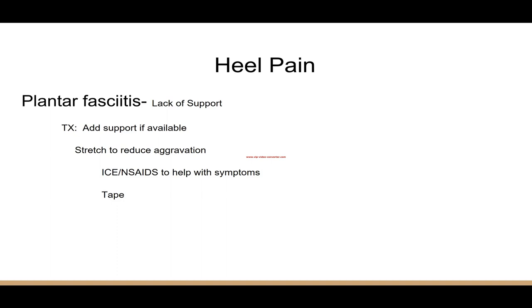Your calves, your muscles, right, now you're only stretching your posterior muscle groups, but there's other muscles in your legs that stabilize your foot. So sometimes manual massage works better than just stretching, okay?